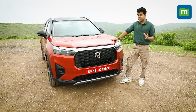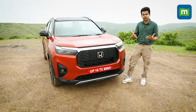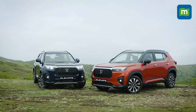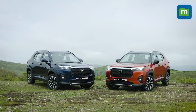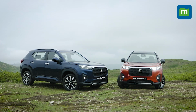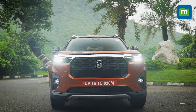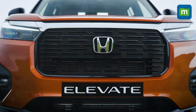Now, the Elevate enters highly competitive territory because it's already got segment leaders like the Creta and the Seltos, which have a very firm foothold in the segment. So the question is, can the aura and the halo that continues to surround Honda and Honda's trademark build quality help the brand carve out a big chunk of this mid-size SUV segment for itself? Does the Honda Elevate have what it takes to be, if not the segment leader, a fairly prominent player in the mid-size SUV space? Let's find out.